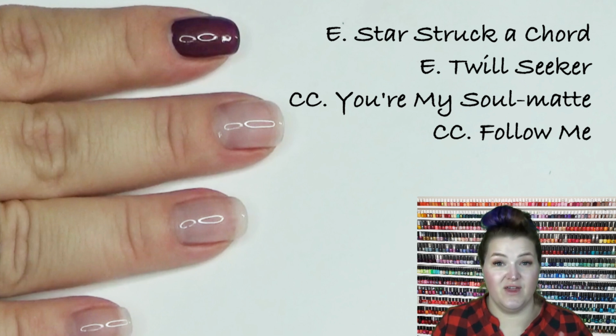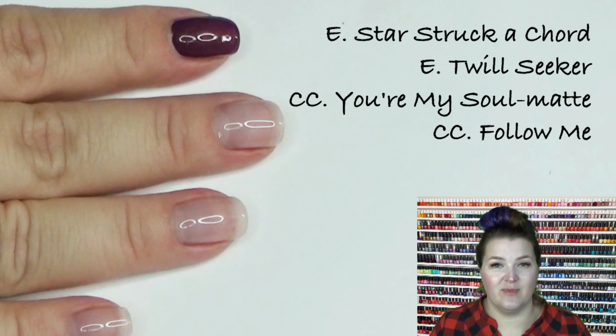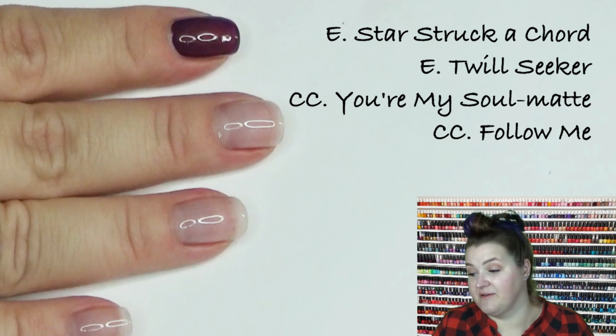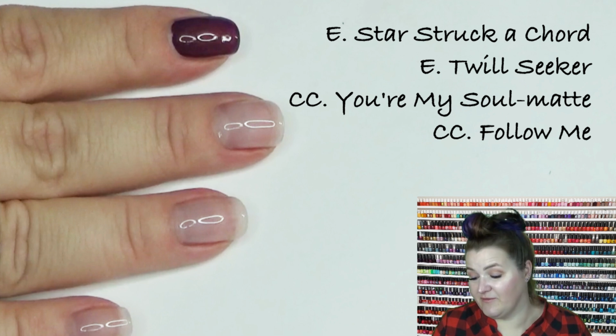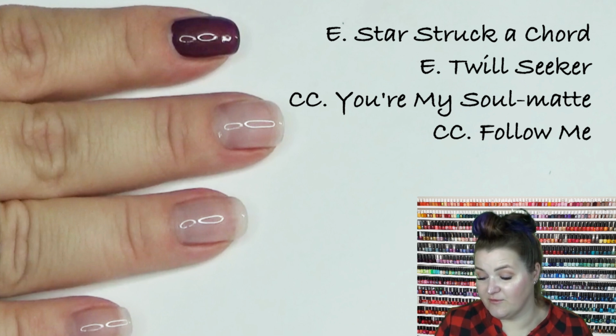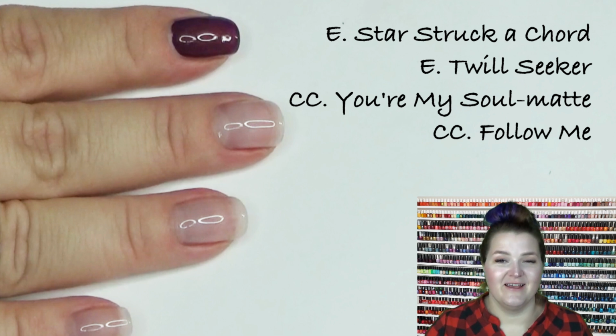It is very, very opaque, so it's so easy to go on. It does dry a little bit matte, but I don't mind. I'll wear it matte, I'll wear it satin, I'll wear it glossy. Just put this on my nails and I will be very, very happy. Starstruck Accord from Essie. Did I not say that yet? Made you wait a long time for that one.